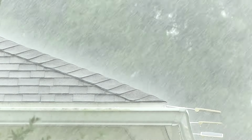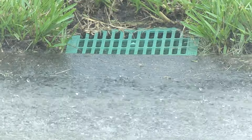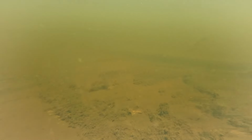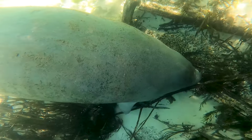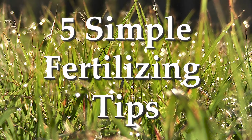Heavy rain washes nutrients from your lawn into the street and storm drains, eventually reaching local water bodies. Excess nutrients contribute to excess algae growth in water bodies, which can cause reduced water clarity and extreme fluctuations in dissolved oxygen. This harms water quality and threatens plants and animals that depend on clean water for survival.